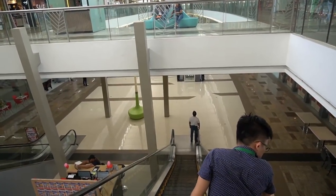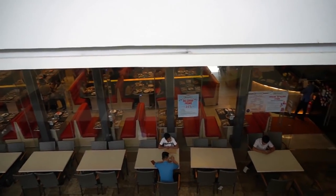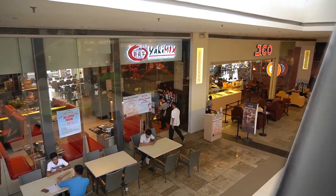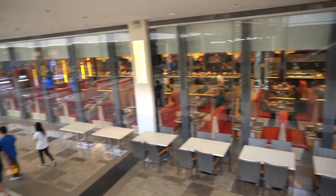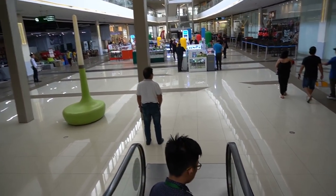Okay guys, we are now going down. We have here the Yaki Mix, and beside Yaki Mix is the Jayco. That is now the Jayco. We will be eating our lunch there. I think we will not be eating rice this lunch.